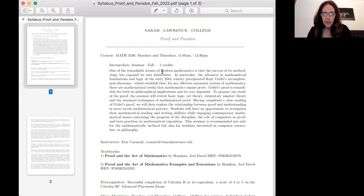One of the remarkable ironies of modern mathematics is that the success of its methodology has exposed its own limitations. In particular, the advances in mathematical foundations and logic of the early 20th century precipitated Kurt Gödel's incompleteness theorems, which established that for any effective axiomatic system of mathematics, there are mathematical truths that mathematics cannot prove. Gödel's proof is remarkable for both its philosophical implications and its very ingenuity. To prepare a study of the proof, the seminar will review basic logic, set theory, elementary number theory, and the standard techniques of mathematical proof.